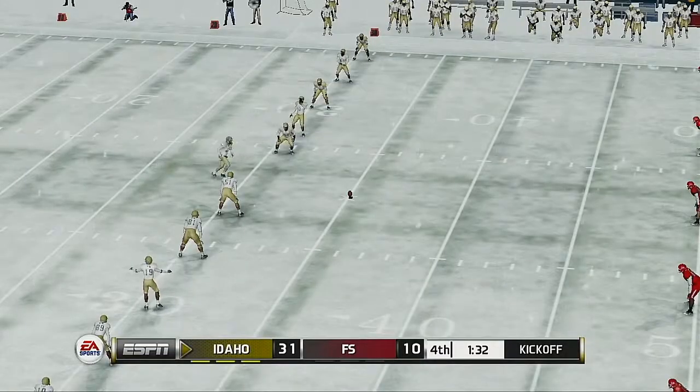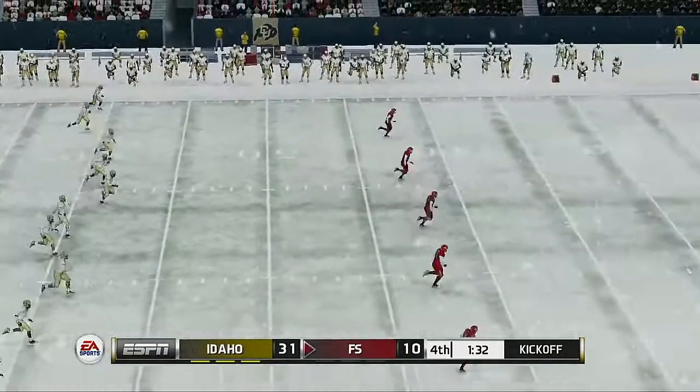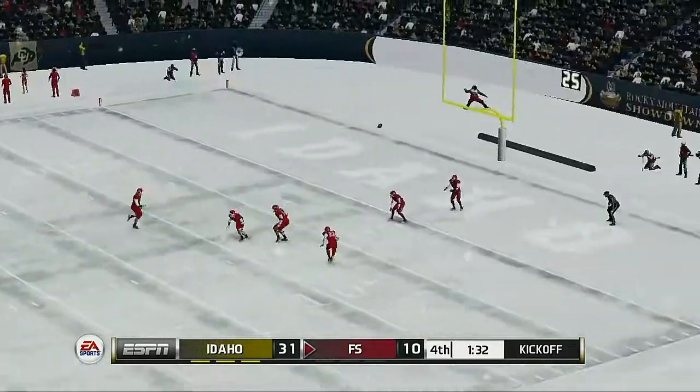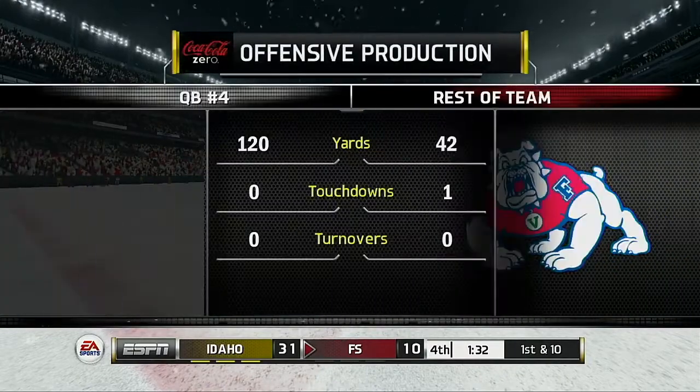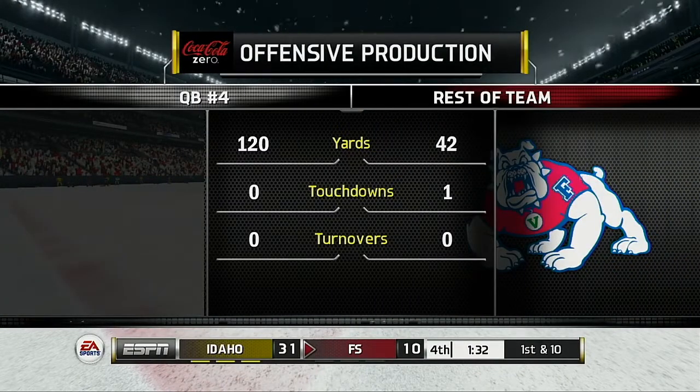Everyone's all lined up and ready for the kickoff. Nice kick, plenty of distance. And it goes into the end zone, down for a touchback. Fresno State's coaches have got to be scratching their heads right now. They know they have to go back to work in a hurry.